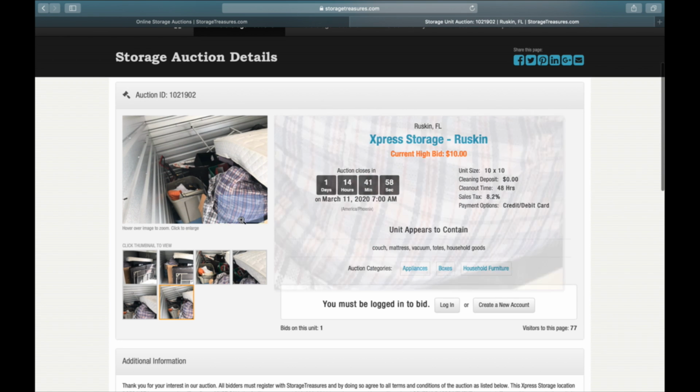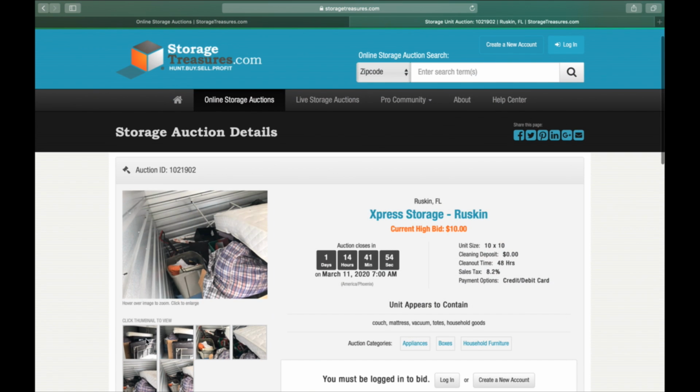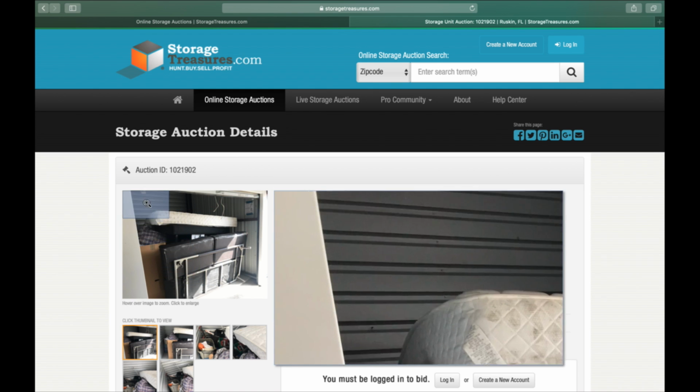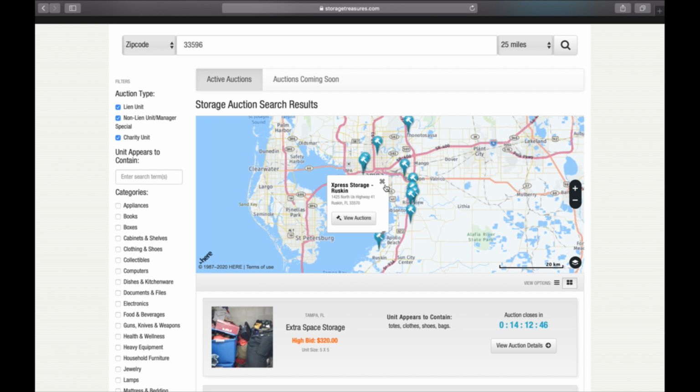Not really sure. It's at $10 plus sales tax. So you're looking at almost 11 bucks for this thing. Probably not worth bidding on. I don't really see anything that would be worth even paying $10 for. So we can close that one out, exit, and then let's zoom in a little bit.